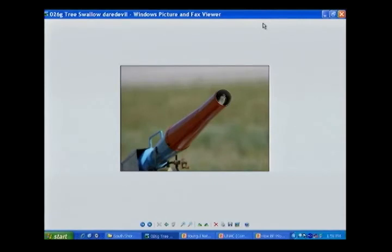They use propane cannons to scare them away. This little tree swallow was not impressed. He didn't realize in about 10 minutes he's going to go for a ride.